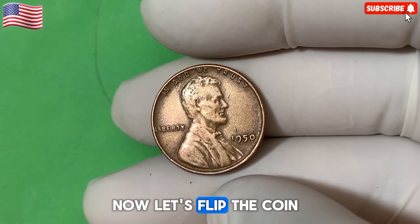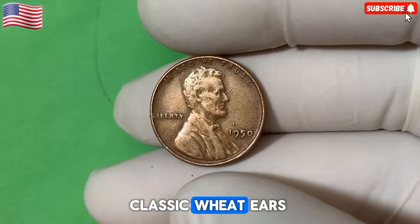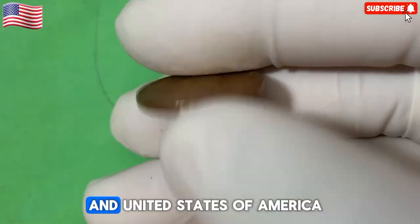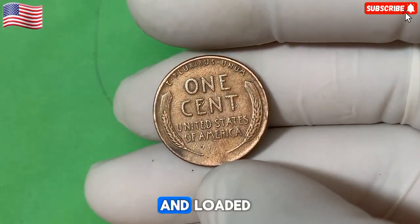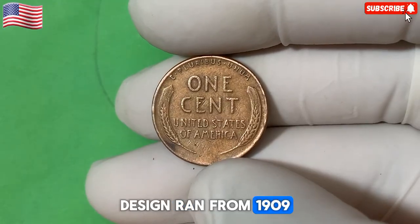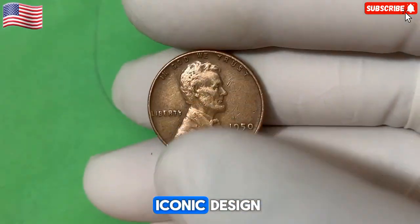value. Now let's flip the coin to the reverse. Here, we see the classic wheat ears curving gracefully along both sides of the words, 1 cent and United States of America. It's simple, elegant, and loaded with history. The wheat penny design ran from 1909 to 1958, and collectors today cherish every year of this iconic design.